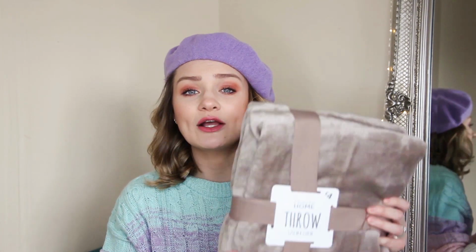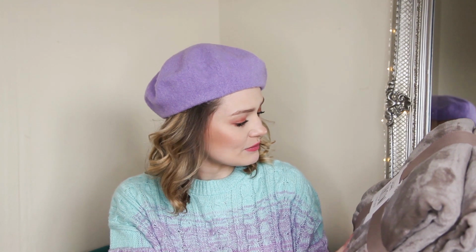And then I'm going to show you some bits I got from Primark because as we all know, Primark home stuff is super cheap and super affordable. So I got this throw from Primark, which was £4, and this is just a throw. It's 125 centimetres by 150, so it's not huge, not too small, and it is in a mocha colour.